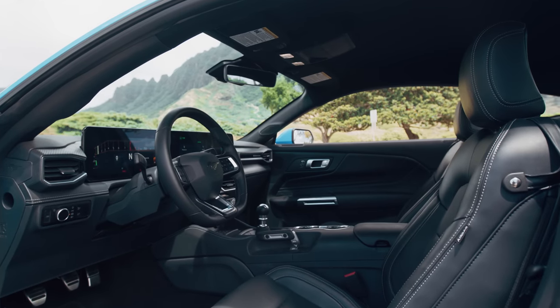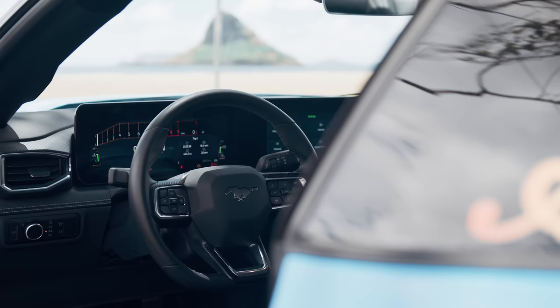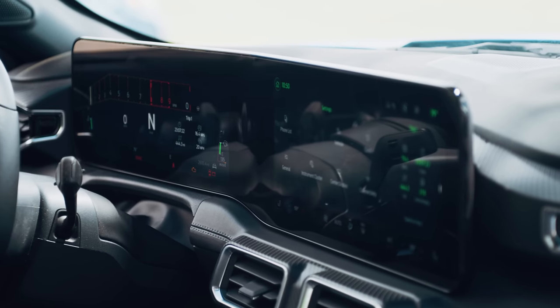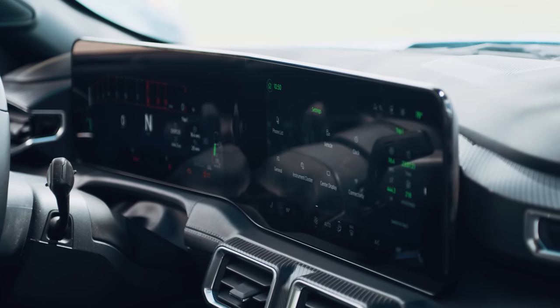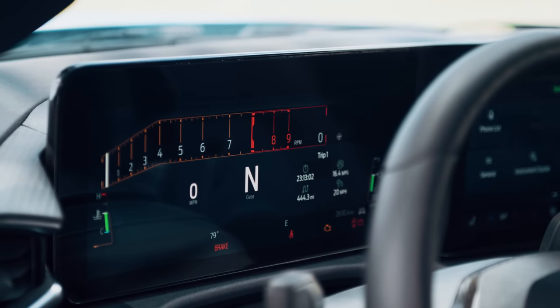The cabin has moved things on more than the bodywork. It's sleeker and more modern in here. Everything's been tidied up and tucked away. You guessed it, in the screens, which isn't the best solution. But it's a decent cabin for a car that's not too much money.